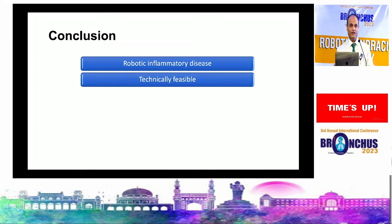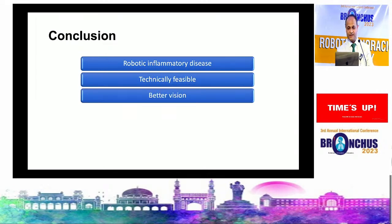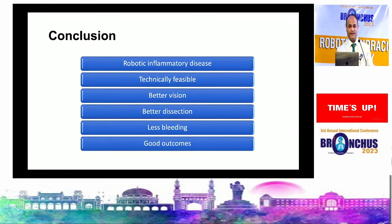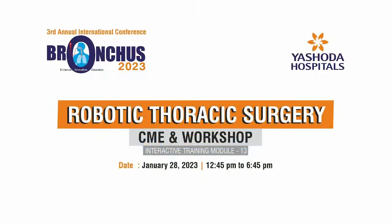So in conclusion, robotic technology can be used to handle inflammatory disease. It is technically feasible because there is better vision, better dissection, the bleeding is less and the outcome is better. And surgeons should be using this technology more, because now in our practice, a lot of patients who have received immunotherapy have really bad adhesions. And if you are trained by handling these inflammatory tissues, you can do those lung resections also. Thank you.